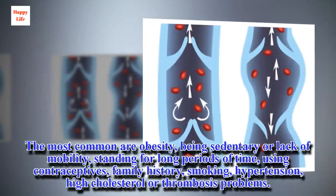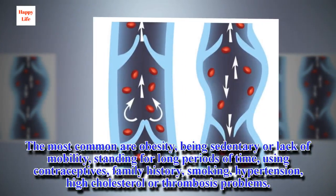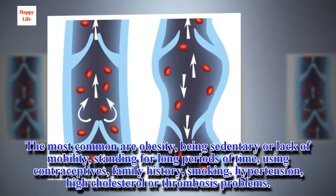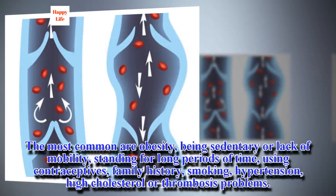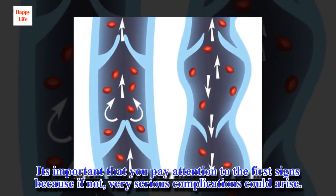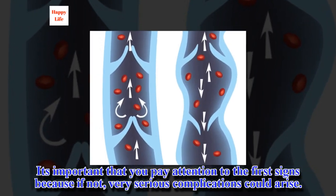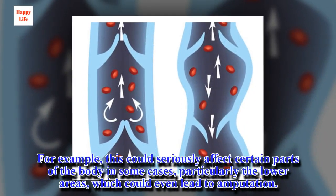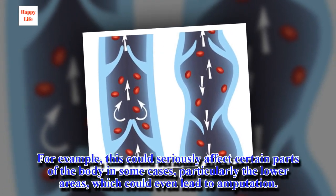The most common causes are obesity, being sedentary or lack of mobility, standing for long periods of time, using contraceptives, family history, smoking, hypertension, high cholesterol or thrombosis problems. It's important that you pay attention to the first signs because if not, very serious complications could arise. For example, this could seriously affect certain parts of the body in some cases, particularly the lower areas, which could even lead to amputation.